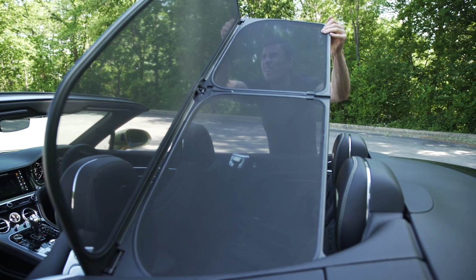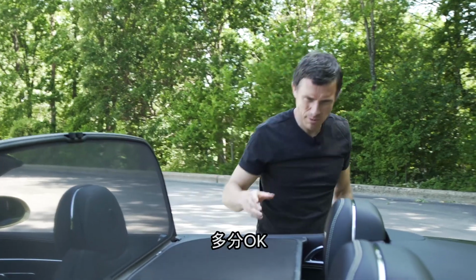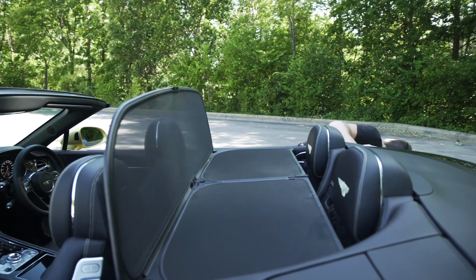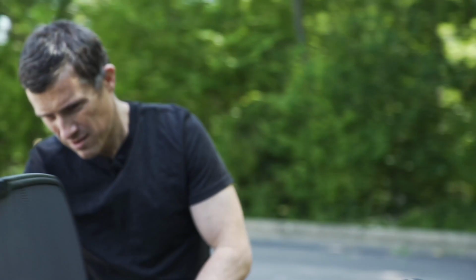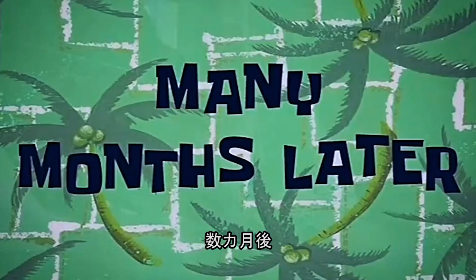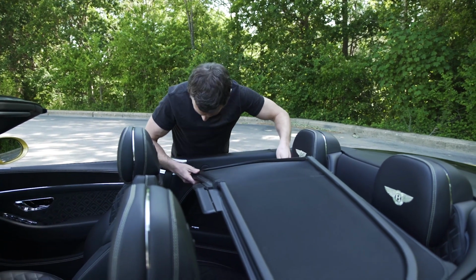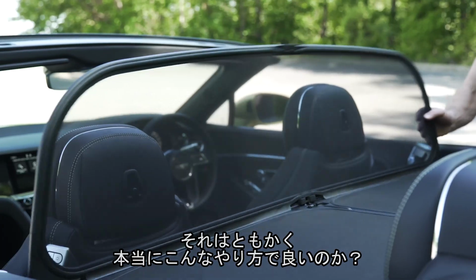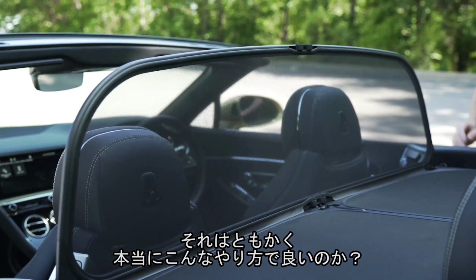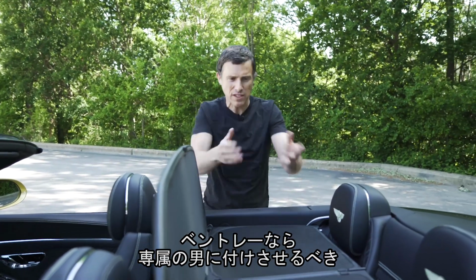2 hours later. There's probably a way. No. I'm almost there. Tomorrow. I'm now looking at the instructions. Oh, does help. Many months later. No. It's actually quite easy if you look at the instructions. Thing is though, look at that. It's just not in keeping with the rest of the car. And really, Bentley should send you a man along to fit it for you so you don't have to do it yourself.